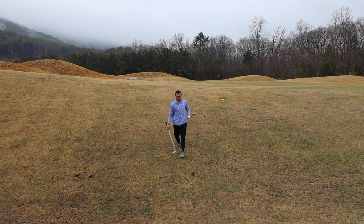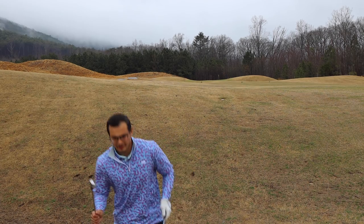I think it's pretty good. I think it's pretty solid. Really solid divot. That was a tough shot. That might be my toughest shot of the day, just because there's so much uncertainty with that shot. I didn't really have much to go on except for my instinct there with over the hill. So pretty solid shot, 9 iron.